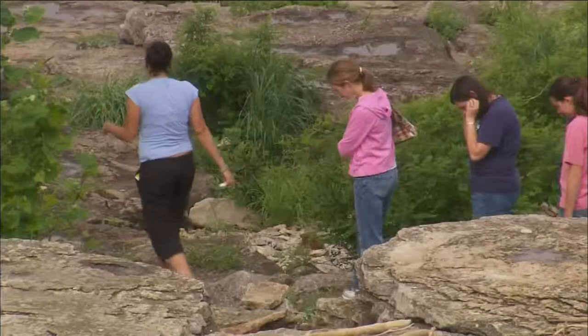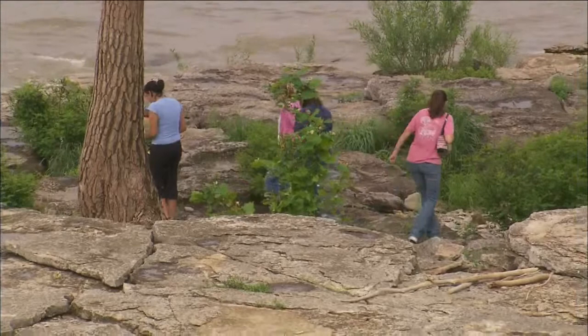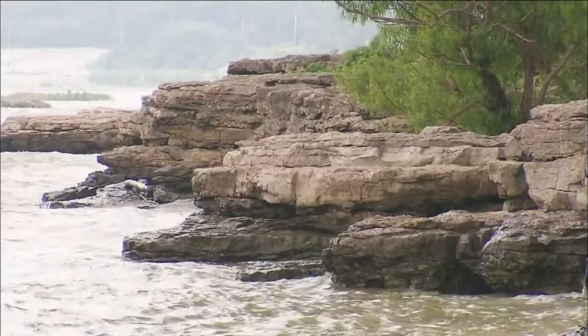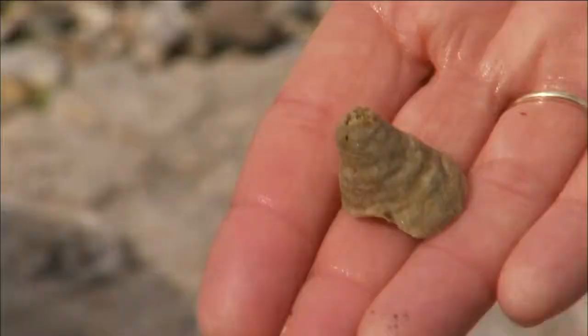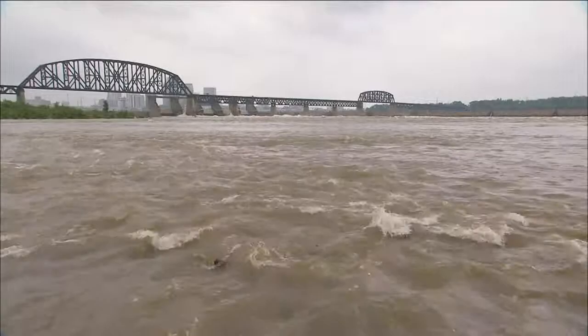But remember, walking on the beds does not harm the 350 million year old windows to our past, but fossil collecting does. So taking home any fossil is prohibited. Pictures will have to be the only thing that you take home from these fossil beds. So Friday Zone viewers, if you are interested in finding out what exactly the falls have to offer and see just how many different fossils you can identify, then visit www.fallsoftheohio.org to learn more. It is at the Falls of the Ohio where the Earth reveals its own ancient story that has become our own.